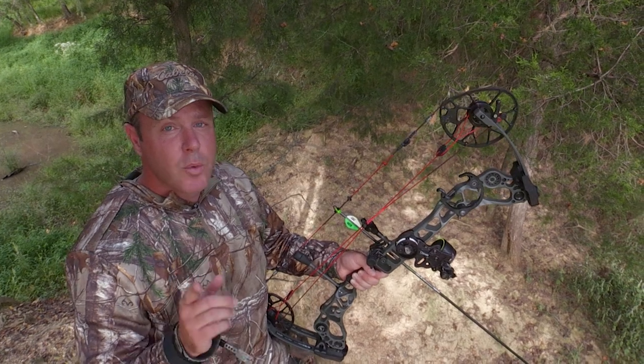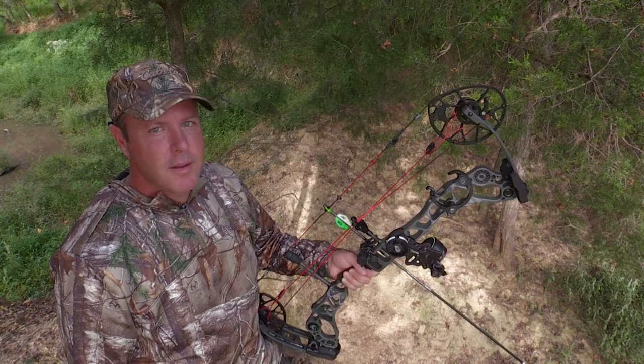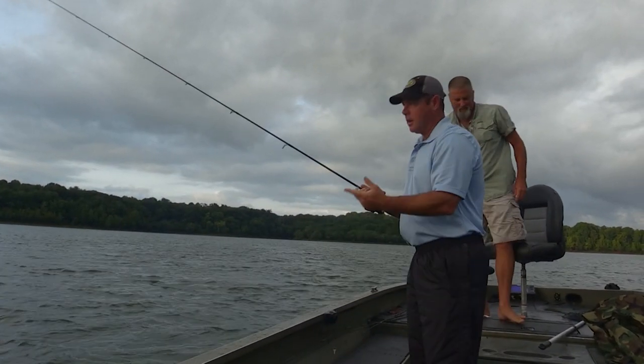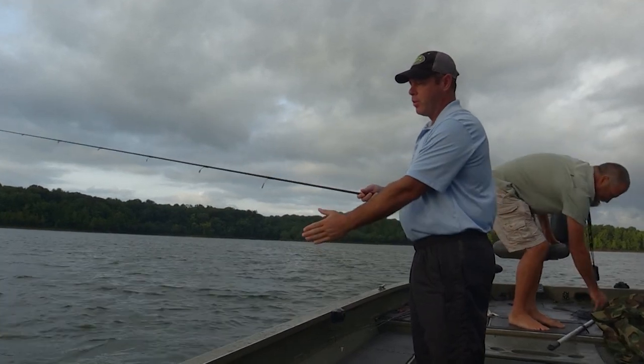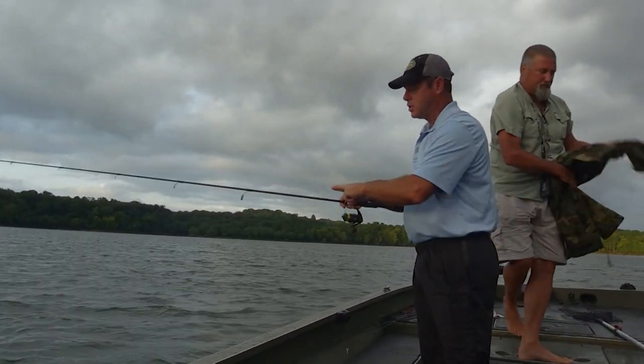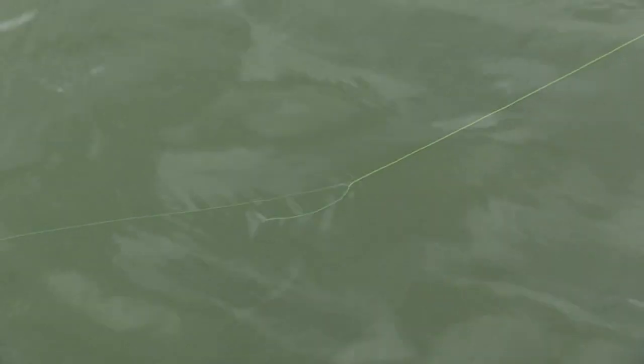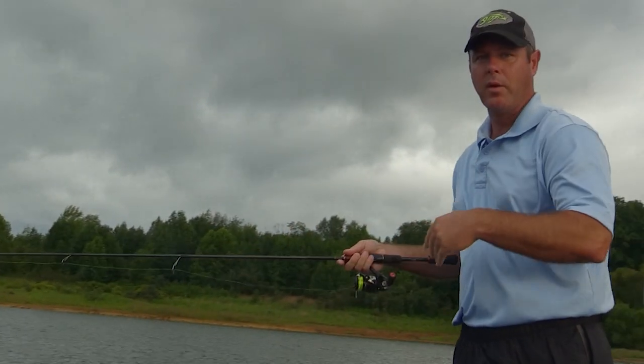If you've fished a spinning reel much, you have probably experienced line twist. Here's a really simple way to fix that on the water. My line is really getting twisted up, and when I'm reeling it up real slow and drop it back down, I'm losing my feel because my line is spinning. The way to fix that: take your bait off, pull out about 10 or 15 feet of line, and then open my bail.